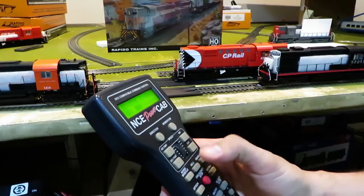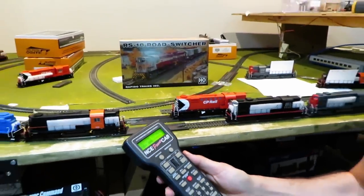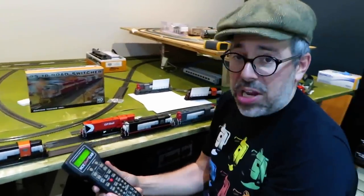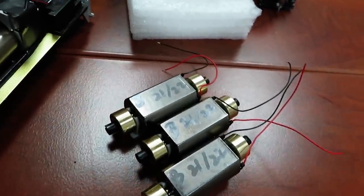And then ongoing challenges, the biggest challenge we've had has been quality control issues. All companies have quality control issues. We do our best to control them as much as we can. But we had that whole issue with the RS18 motors, that was huge. The motors and the decoders were just not playing nice together. And we had to swap out motors in hundreds upon hundreds of locomotives, and it got people frustrated.